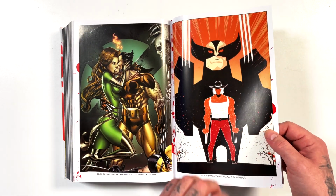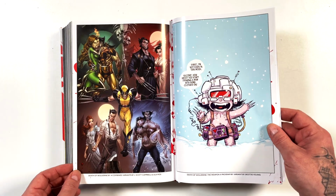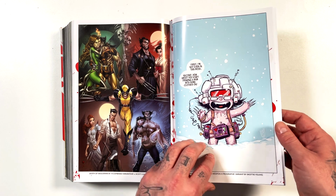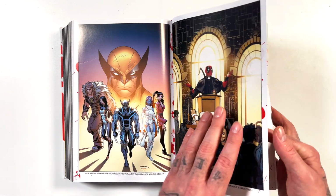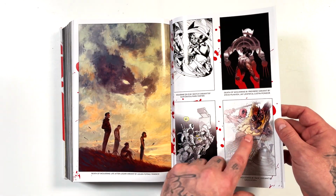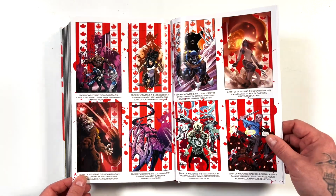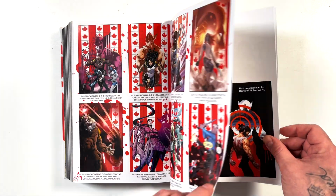More J. Scott. And there's the last one, Greg Land. They should have put those back to back. Here's the J. Scott. They were 4 connecting covers. Scottie Young. I was all about the variants around this time, man. I just liked picking up cool stuff. Then they have the different kind of treatments on the covers with this faded stuff. I never liked the Canadian background ones. Like, it's so, I don't know.